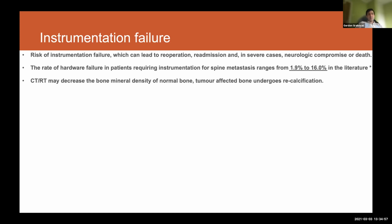Sometimes chemotherapy and radiotherapy may decrease the bone mineral density of the normal bone, and tumor-affected bone undergoes recalcification. That is well known, but it takes several months for this to happen.